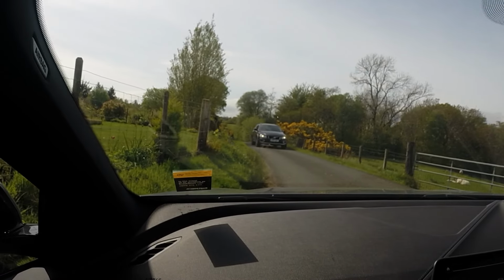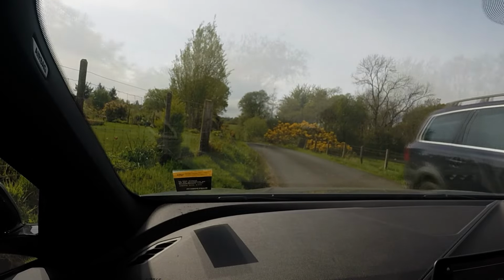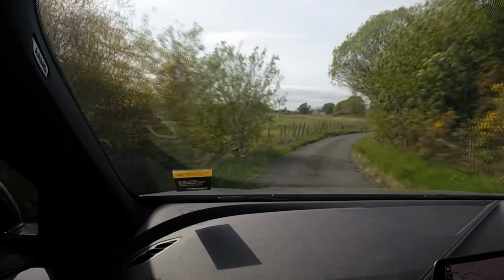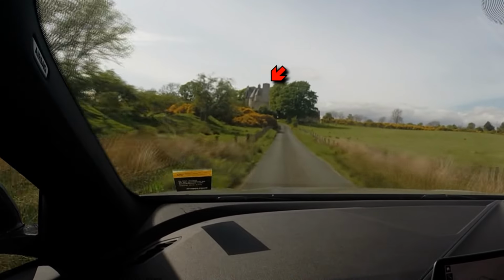On this road, we did. And yes, this is a single-track lane that goes all the way back to the castle, and we didn't meet traffic coming and going. That's the castle up ahead.